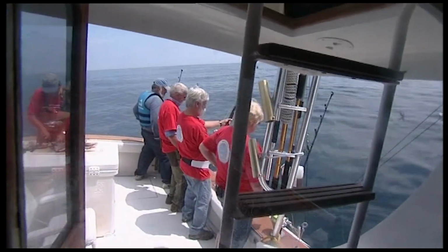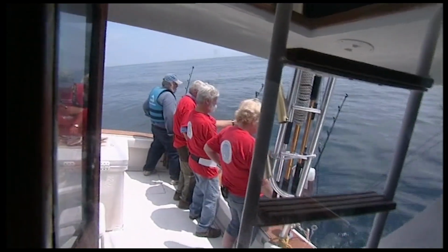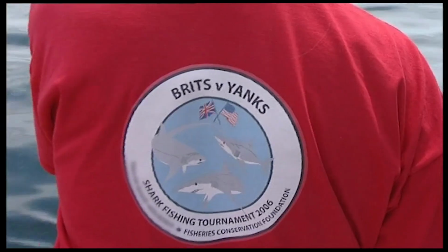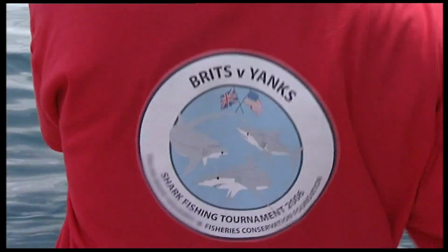Yeah. But it wasn't to be with that particular blue shark, although several others continued to patrol lazily around the chum buckets, totally preoccupied by their aroma, seemingly oblivious to our baits of fresh bluefish fillets. Talk about frustration.